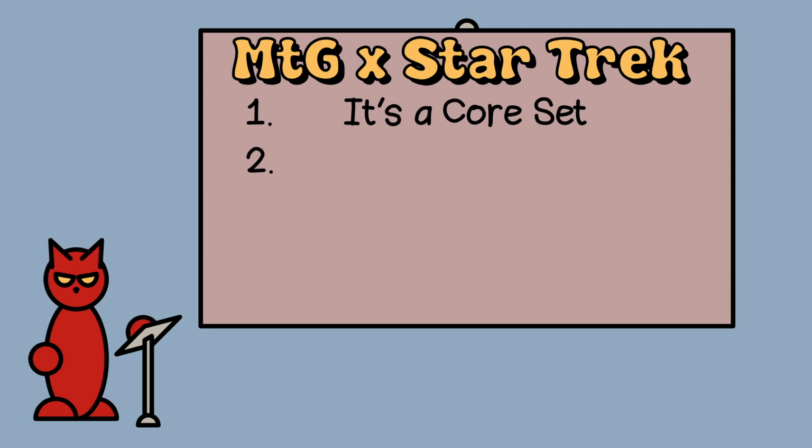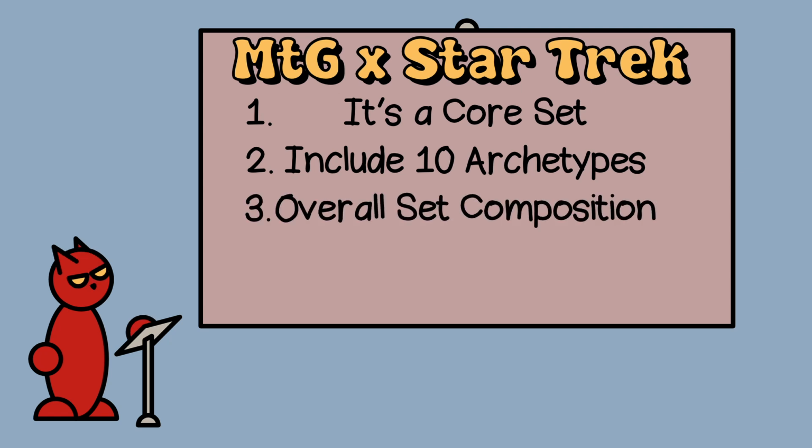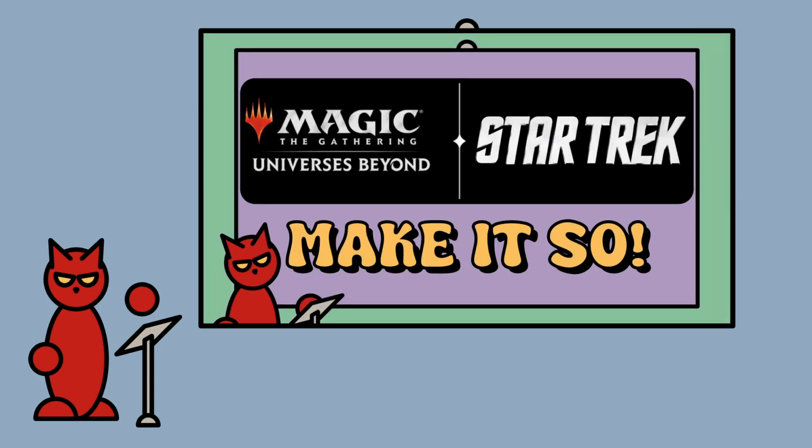Rule number 2, Star Trek is a big franchise with a lot of different shows, films and history, and so the set must have 10 archetypes to give us a chance at representing as much of it as we can. Rule number 3, today we're only looking at the overall set composition. We're not going to be discussing individual cards or even really set mechanics, because we'll be here all day. Instead, we're looking at the general flavour and style of each of the 10 archetypes. I may do a video in the future fleshing out specific cards and mechanics more if that's something you guys want. Let me know in the comments.